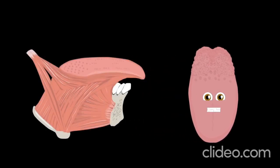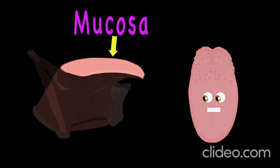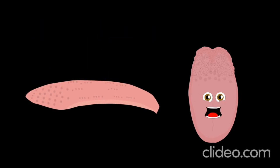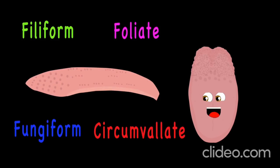Your tongue is covered in a pink tissue called mucosa. Its main job is to protect deeper tissue when you gnaw. The rough parts of your tongue are called the lingual papillae. They are the small bumps that store taste buds so you enjoy food all day. There are 4 different types of your tongue's papillae. They're named the filiform, foliate, fungiform, and circumvallate.